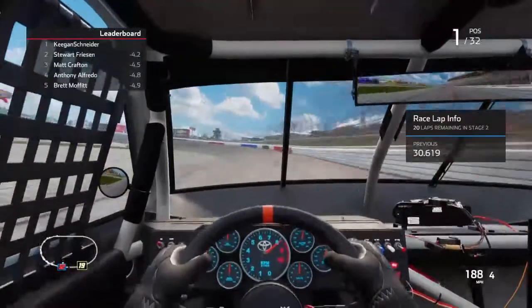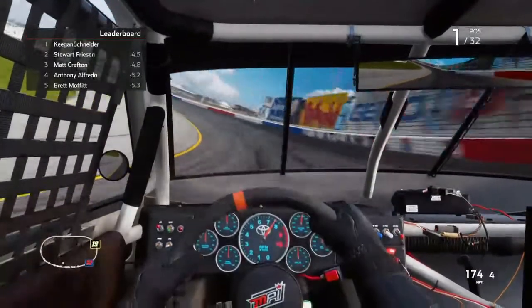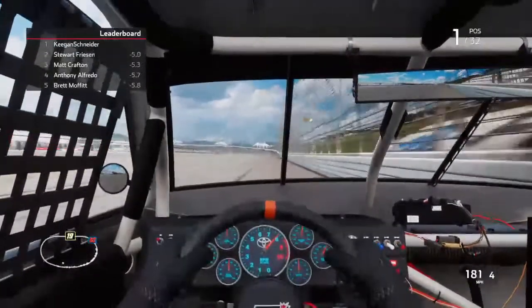20 laps to go now in the second stage, meaning that we have 70 laps to go in the race, 60 down, 70 to go. So we're 5 laps away from crossed flags in this one. We're 5 laps away from being halfway home.